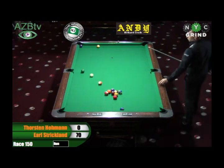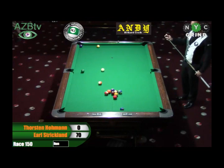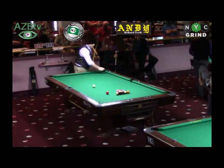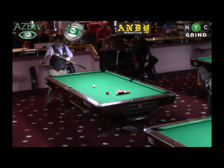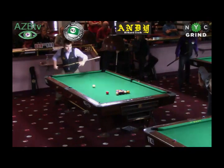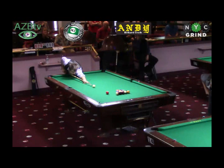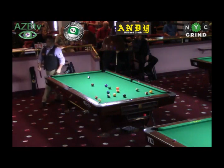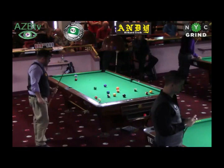In Maryland, I saw Thorsten playing Johnny Archer, and Johnny had him run 100 balls and had him down, and it was like nothing. He just ran 100 back. Thorsten's playing really well. He's truly a professional. He's in shape, studies the game, keeps his game tight, gets his rest. You can just see he's ready to play every time he gets to the table.